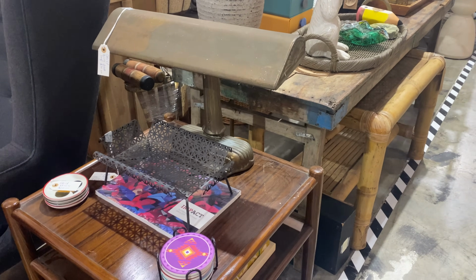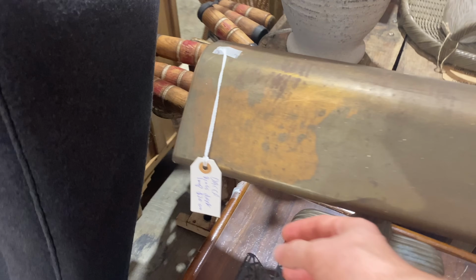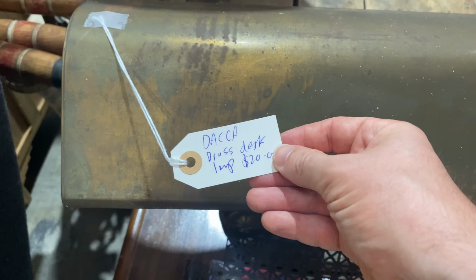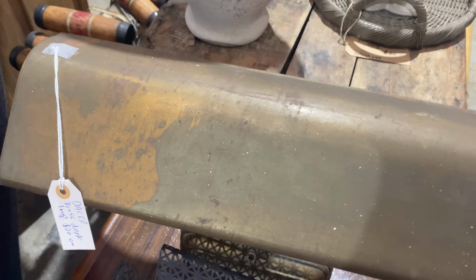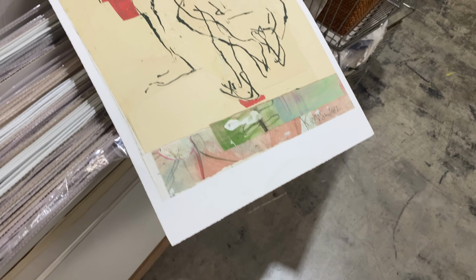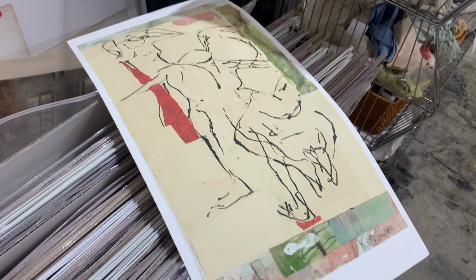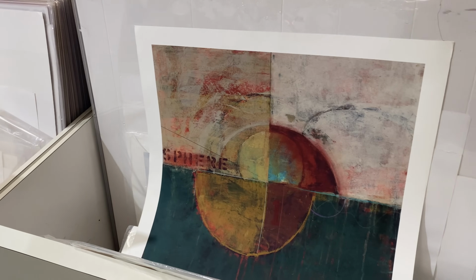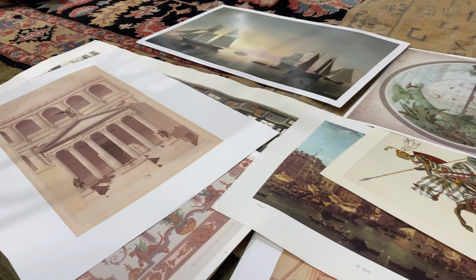Okay, this lamp is promising, and it's $20. I'd love something like this for my piano, but there's no bulb inside and I'm not sure that it works, so I'll think about it. There were a ton of art prints and some of them were really affordable. Matt and I spent a while flipping through and pulling out our favorites, but these were a like, not a love, so we ended up putting everything back.